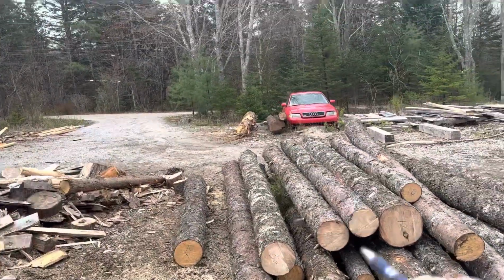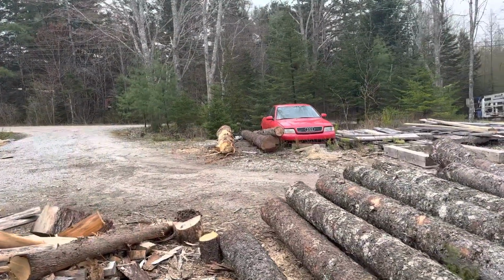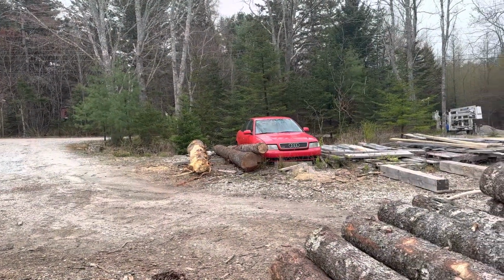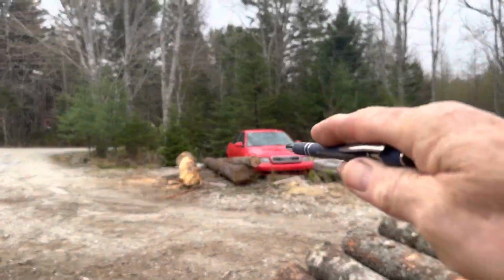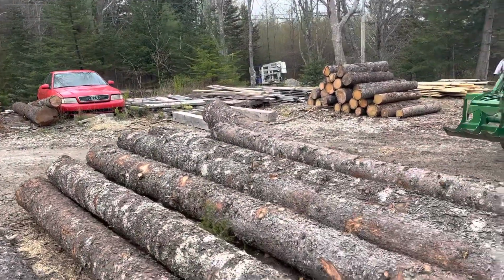And over there, that ugly log actually came from the highway. They did some tree thinning, and this sort of was in my driveway, so I'll make something out of it. I'll get some studs out of it. And my longer, bigger logs will go in this pile. Got to get rid of this old red Audi. Anybody that wants a good parts car, let me know.